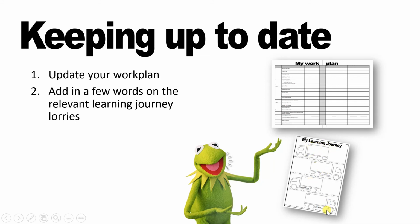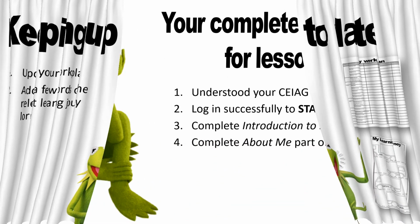So choose the right lorry. There's headings in each lorry, and then you've got to put some information that you've learnt about today in that lorry.